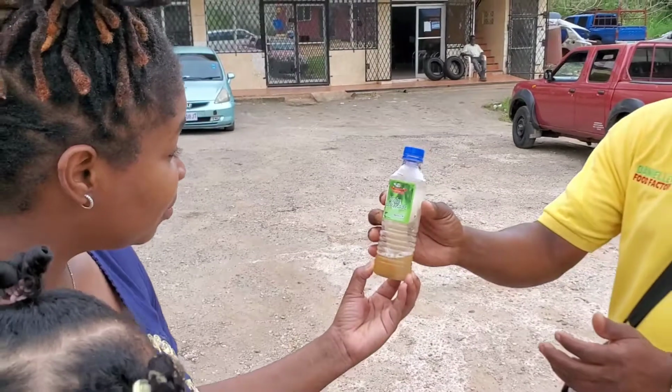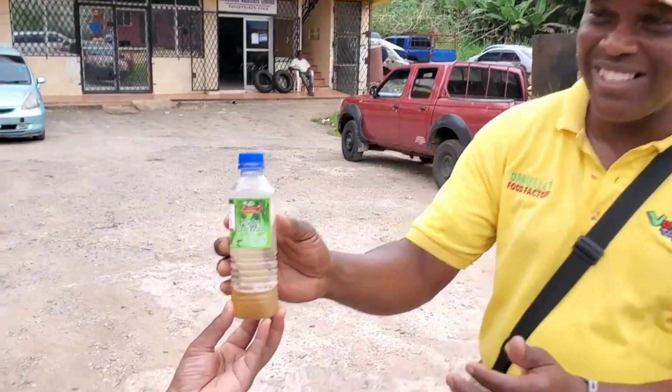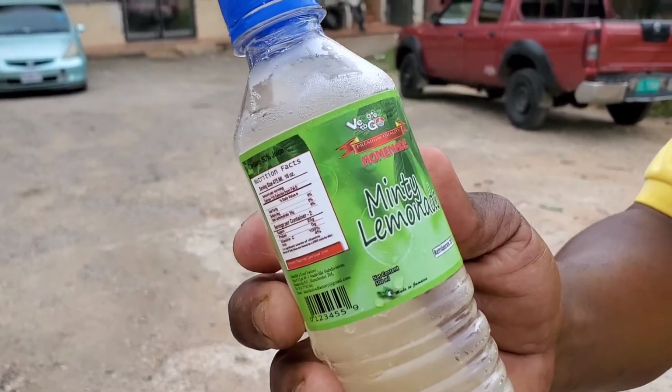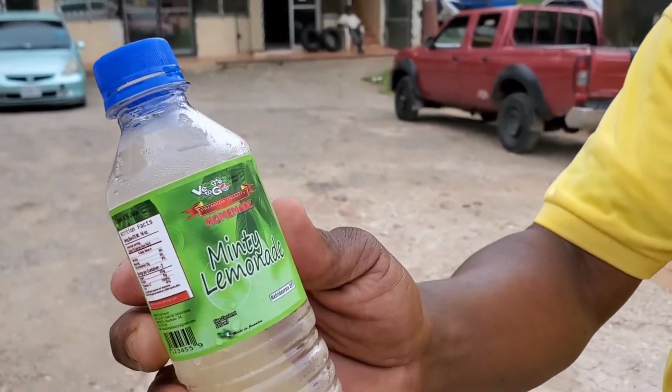Yeah, man. This label is designed at home, printed in Kingston. So this is an original. This is minty lemonade. Black mint, peppermint, lime, and sugar. So your name is simple, Juicy, but you have an official name. What's your official name? The company name is Daniel's Food Factory.